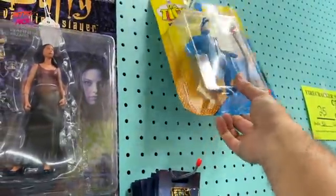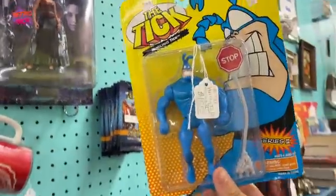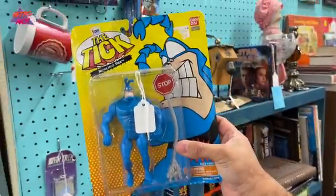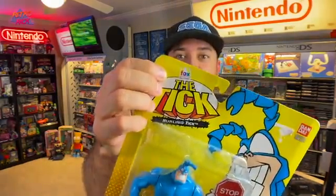And the last pickup is this sweet on-card Tick figure. So this was 15, marked down 25% to I think 11 bucks. In the box, not gonna open this up. This is gonna go on one of the shelves and it's gonna be displayed proudly. There's some dust in there. How in the world, I've always wondered, how does dust literally get inside of a sealed figure? I don't know. I love that little fox logo on there.